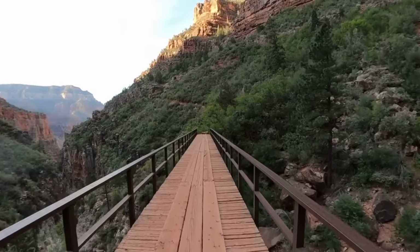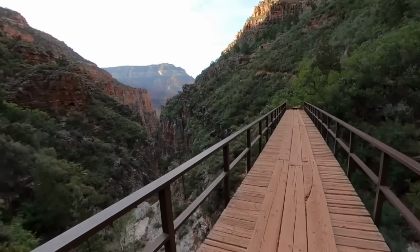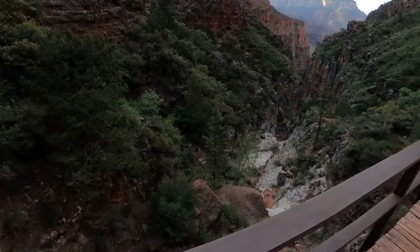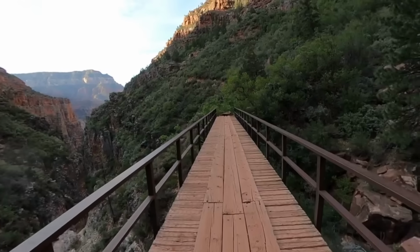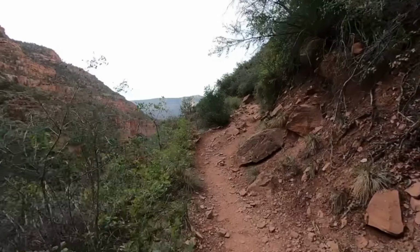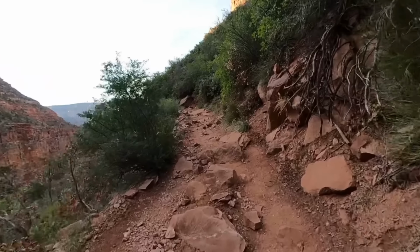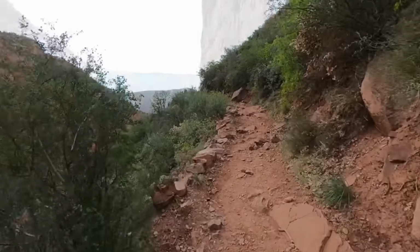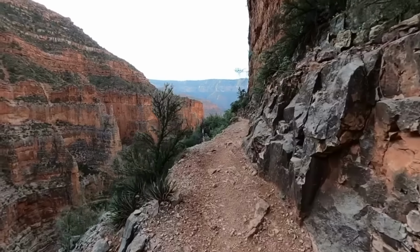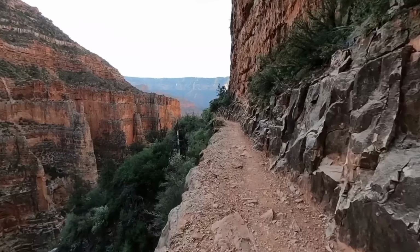We're going to cross the bridge, get some nice views down into Roaring Springs Canyon down there. Nothing's flowing right now. Eventually we're going to see Roaring Springs down a little bit, which is what supplies the entire Grand Canyon area with water. But first we have this little uphill, a little bit of a kicker before we start heading downhill again. Not a big deal.